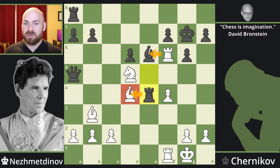It's also important to note that after bishop c3, black has queen c5 check, the only saving move in that position. So after rook takes e4, black is doing well in this position. In fact, even winning, white has overpressed.